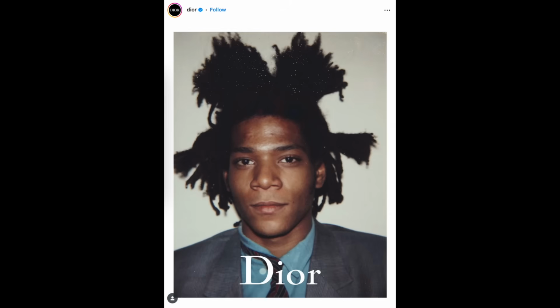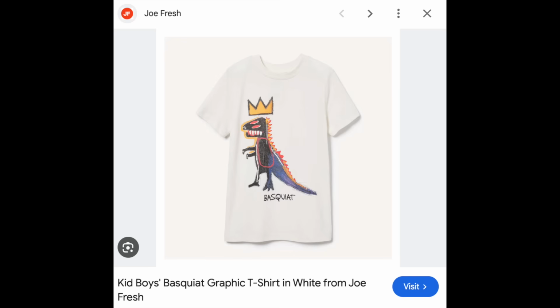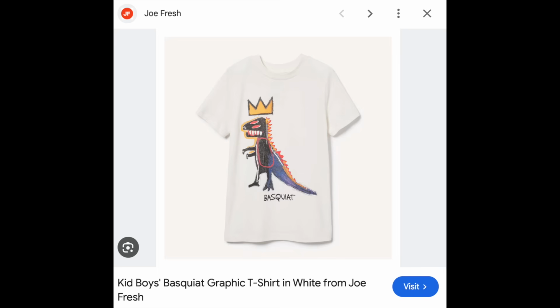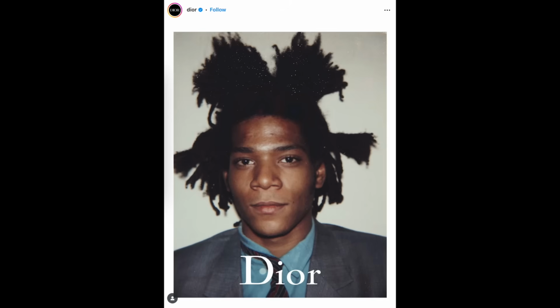I was just the other day at the grocery store, and my kid noticed this T-Rex t-shirt, a very famous painting by Basquiat, but it was being sold by Joe Fresh, which is a clothing company sold at grocery stores in Canada. But anyways, it will be exciting to see what these references mean. And of course, this image is of Lee Radziwill, who is a fashion icon.